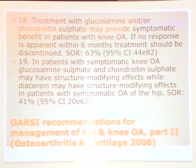These are the recommendations of the Osteoarthritis Research Society International. Point 18 says treatment with glucosamine and/or chondroitin sulfate may provide symptomatic benefit in patients with knee osteoarthritis. If no response is apparent within 6 months, treatment should be discontinued. Point 19: in patients with symptomatic knee OA, glucosamine sulfate and chondroitin sulfate may have structure modifying effects, while diacerein may have structure modifying effects in patients with symptomatic OA of the hip.